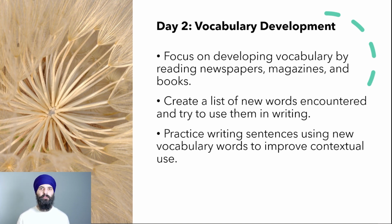Day 2 would be vocabulary development. So on day 2, focus on learning new words, new vocabulary by reading newspapers, magazines, books. What you want to focus on is the way the ideas are transitioned from one to the next. See how the paragraphs are going from one paragraph to the second paragraph. See what the transition is and the words that they're using. So learn those words. Of course, you should create a list of those words and try to use them in your writing, because that's the whole point of this exercise. So that's your day 2.